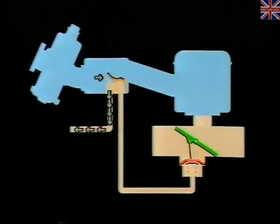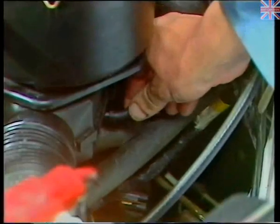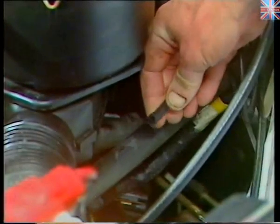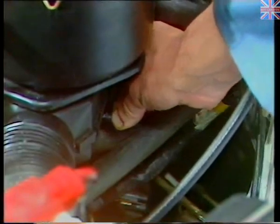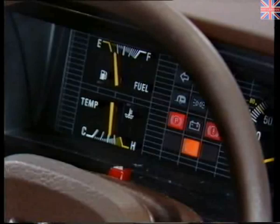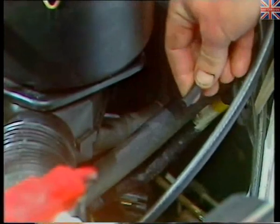Now here's a quick way to check the system's functioning correctly. First, with the engine cold and running, remove the vacuum pipe from the diaphragm. The flap valve should be heard to close. When the engine reaches operating temperature and is running, remove the vacuum pipe again. This time, no flap movement should be heard.